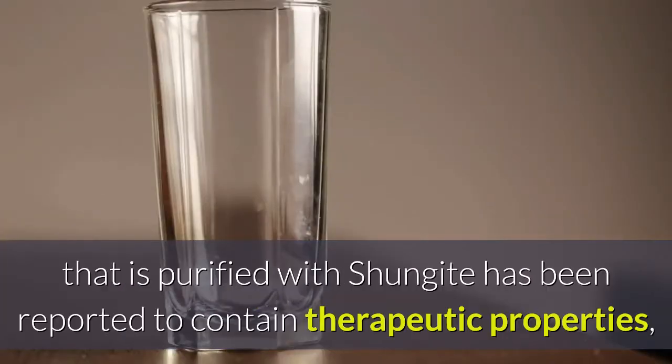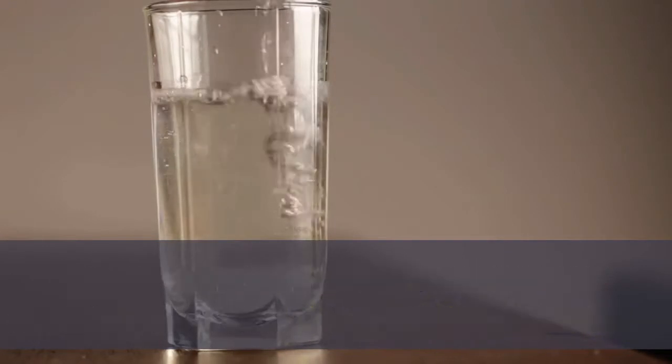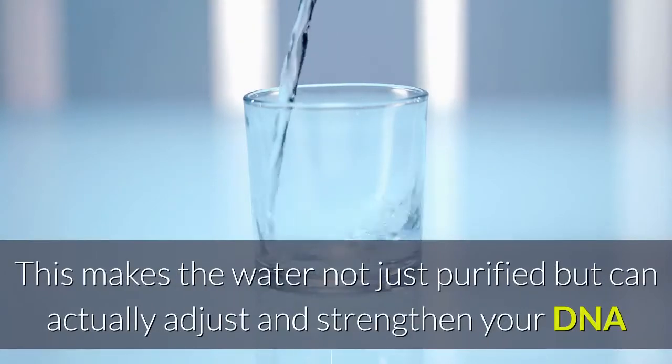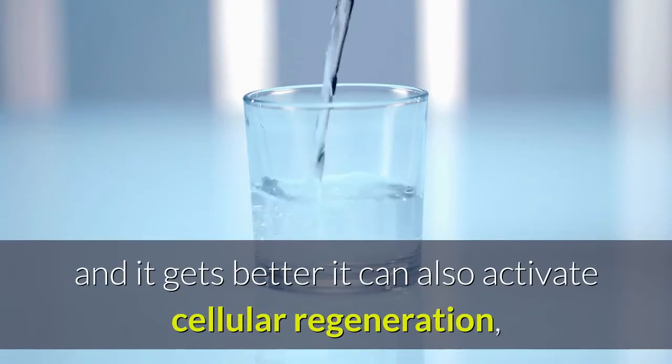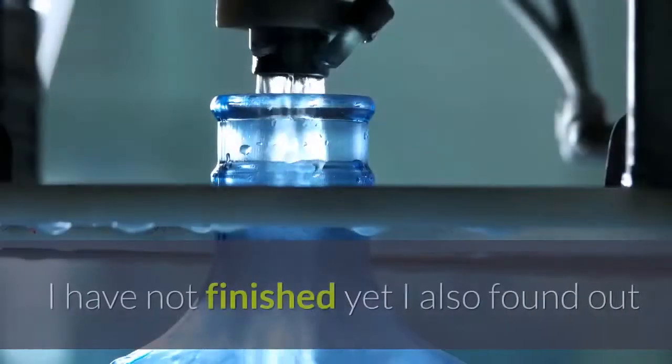And to add to that, the water that is purified with Shungite has been reported to contain therapeutic properties, nutrients and minerals. This makes the water not just purified but can actually adjust and strengthen your DNA, and it gets better. It can also activate cellular regeneration, improve circulation of the blood as well as the functioning of your digestive system. I have not finished yet.